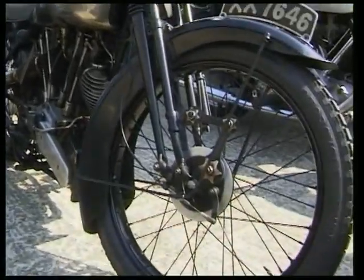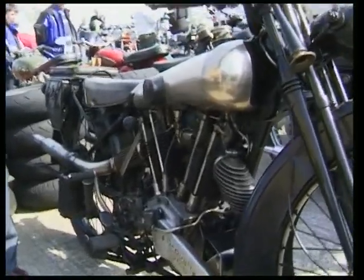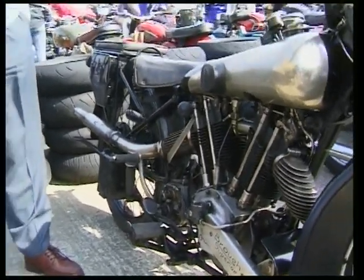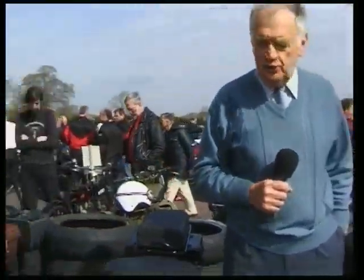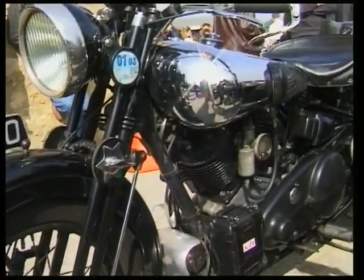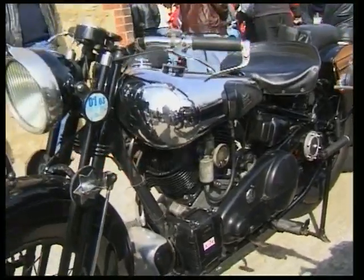Prestwick again, the name that keeps cropping up today. And the frames designed by George Brough, they had speed records during their lifetime. And there are many enthusiasts now who still use them to see what speed they can get out of them. A wonderful machine, as I said before, the Rolls Royce of motorcycles.